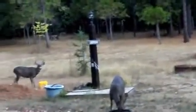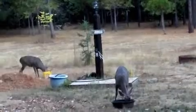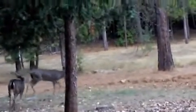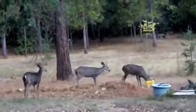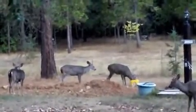I go through this every morning pretty much. When the apples fall, I don't have many apples this year, but when I do have them, I usually throw a good portion of them out to the deer. And then usually in the morning I'll cut some of the grapevines and throw out because they're hungry. There's not much out there to eat.